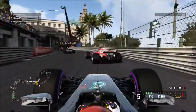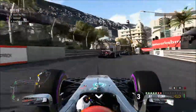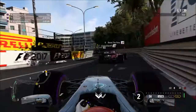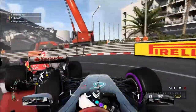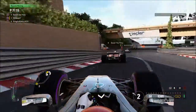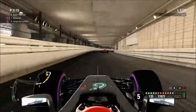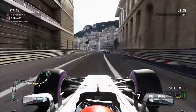What an opportunistic move. I left the door open on the outside and thought nobody's going to be courageous and tenacious enough to go and mug me around the outside. Boost the pony was that man, and he has got that done very, very well indeed. And so we are now lodged in P7 as we all try and make our way through the Grand Hotel hairpin and on the exit into the tricky section, coming through into Portier, keeping it in 2nd gear. We run wide on the exit as well, and that's compromised our run into the tunnel, but Kung Fu Kenny Jack had lost a bit more time than we had through the hairpin section.